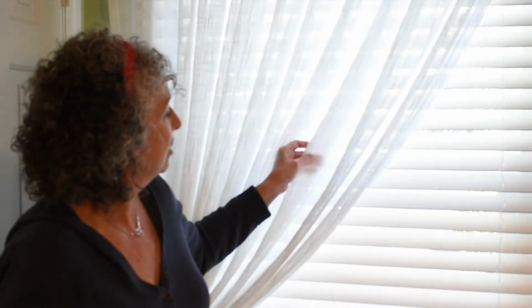Okay, first let's talk about shears. Here's an example of a beautiful little shear treatment on this window. Obviously one of the reasons to not line shears is it defeats the entire purpose of them being sheer. If you line a shear, it is no longer sheer. If you allow it to be as is, completely sheer, it really shows off the texture and gives you a nice filtered light look.